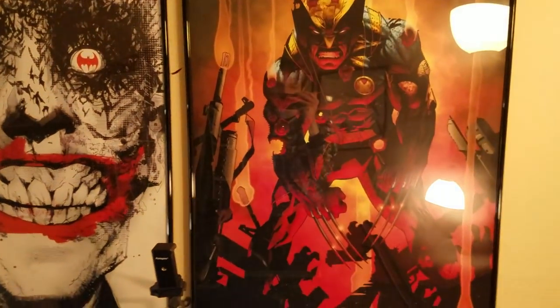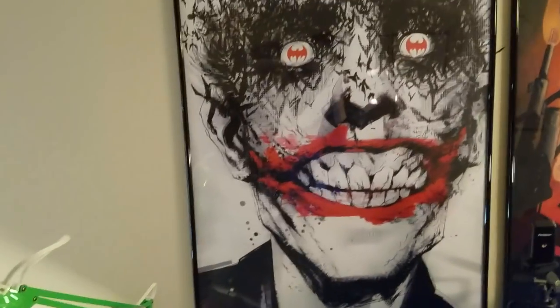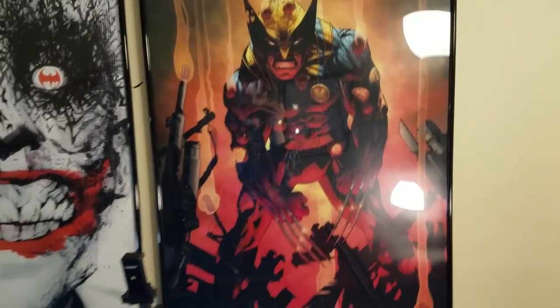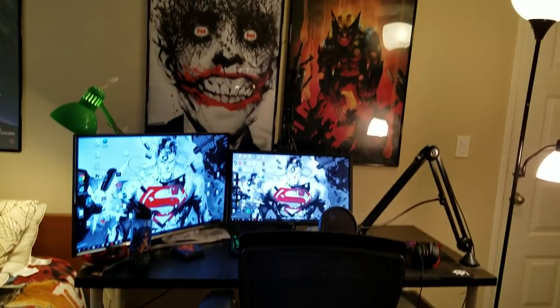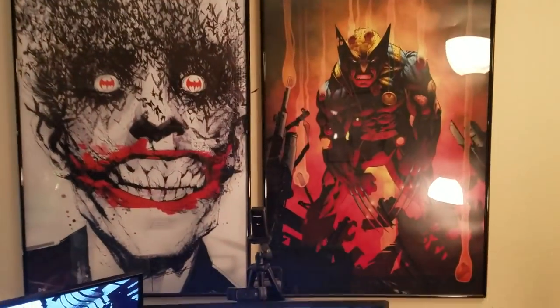Then we got my posters back here. Look at this. This one is from Jock, and this was in Batman: The Black Mirror. And then this one is from Adam Kubert. And just look at how badass it is. I love the way it looks with the whole setup. Yeah, like, look at my PC and everything. It looks so awesome. Look at that. Oh my god, I love that so much.